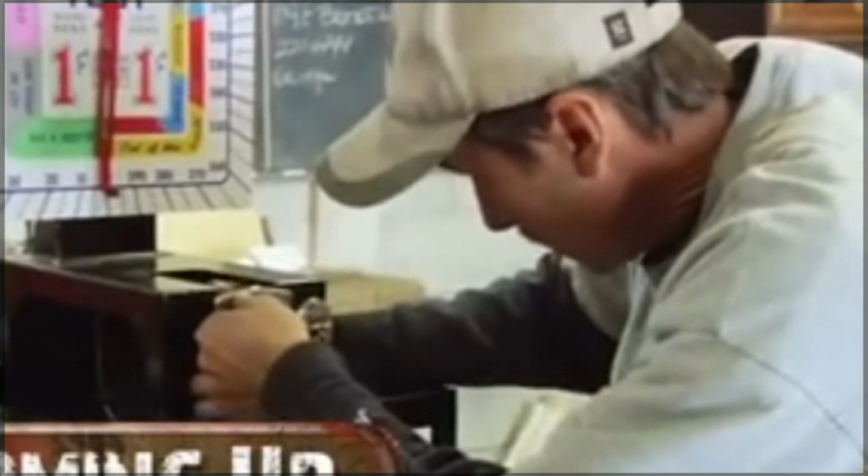Cowboy! Trying to get this calibrated right. One of the tricky things about putting this machine back together is getting the tension just right. Let's see where we're at.